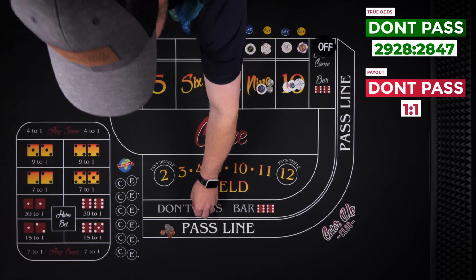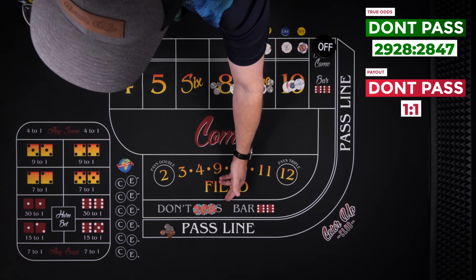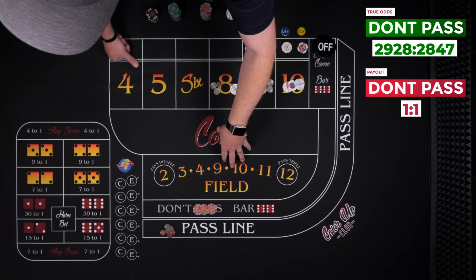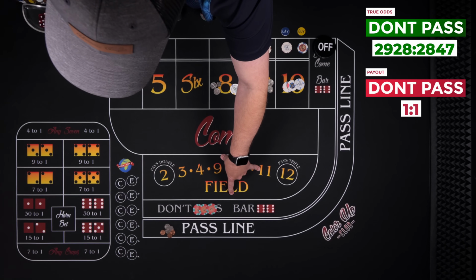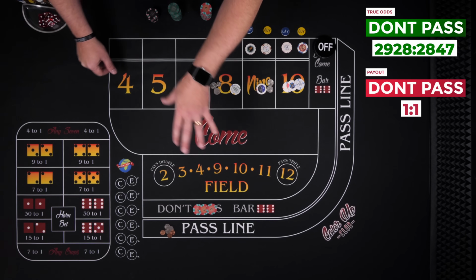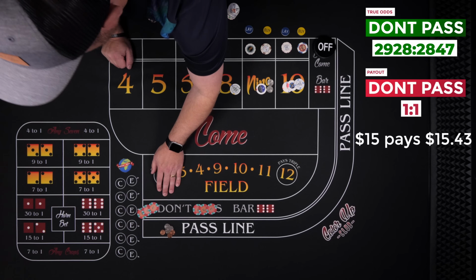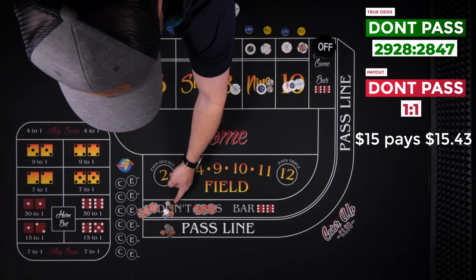All right, our same $15 bet. This one's a little trickier. The math is based off of 5,940 rolls. I know, ridiculous, right? But that's what it is. So you're expected to win 2,847 of those. You're losing 2,928. Yes, I have this written down so I can see this. I don't have this memorized. So you should get paid $15.42.67. I'm going to round it to 43.